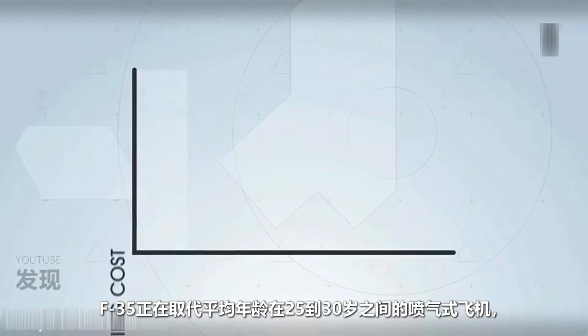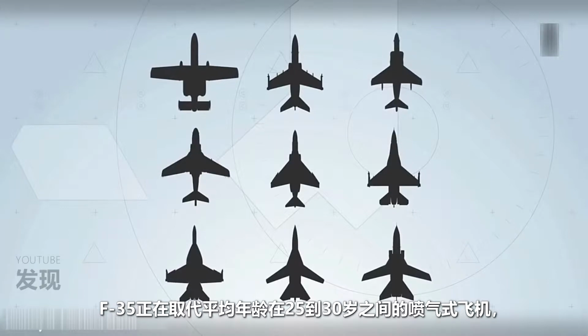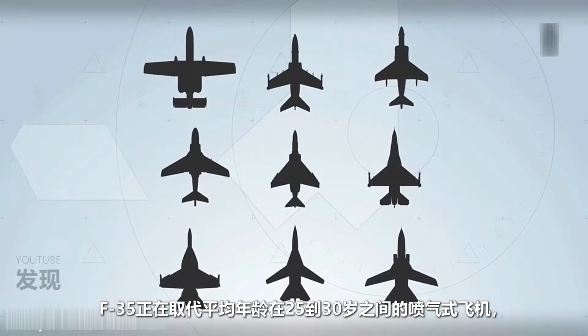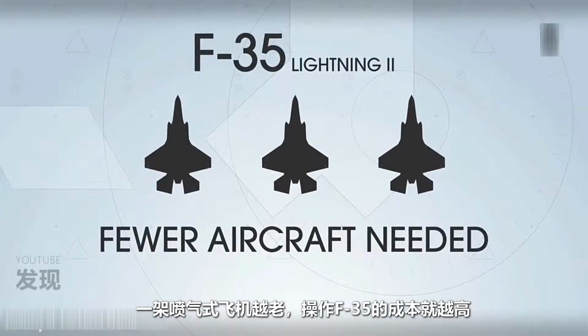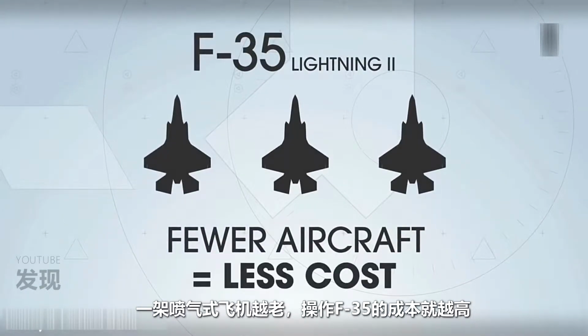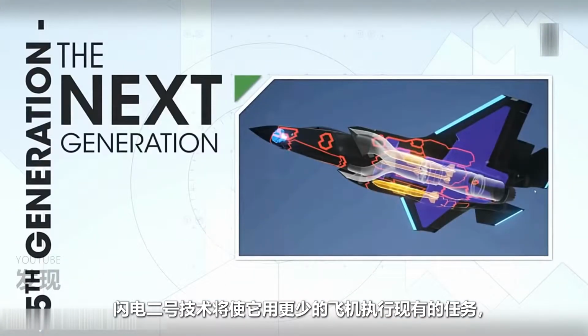The older a jet gets, the more expensive it becomes to operate. The F-35 Lightning II's technology will let it perform existing missions with significantly fewer aircraft. Fewer airplanes means less costs for the users. Fifth generation, the next generation.